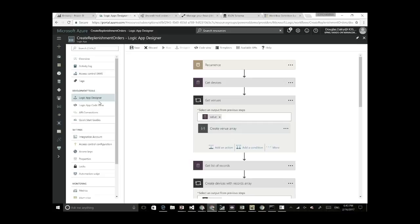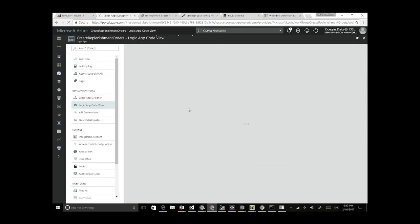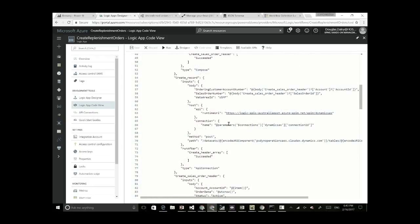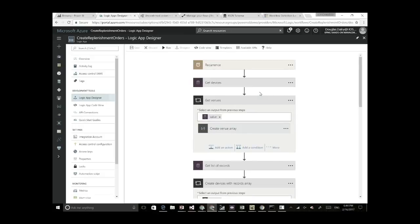And so to get around that, what we've actually had to do is design the whole flow, the whole Logic App visually, but then deal with a few quirks in the code editor that sits here, okay? And it's actually pretty easy to work with. These things look like a whole lot of gobbledygook on the screen, but it's actually relatively easy to work with. So, how are we doing the replenishment process?